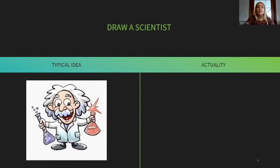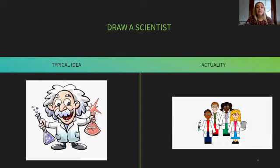But in actuality, we know that scientists can look like anyone. That person you pass going down the street, they might be a person in STEM, they might be a scientist, and you just don't know it. So, as I said, anybody can be a scientist. It's equal representation. It doesn't matter ethnicity, religion, sexual orientation. Anybody can be in STEM and be a scientist if they choose to.